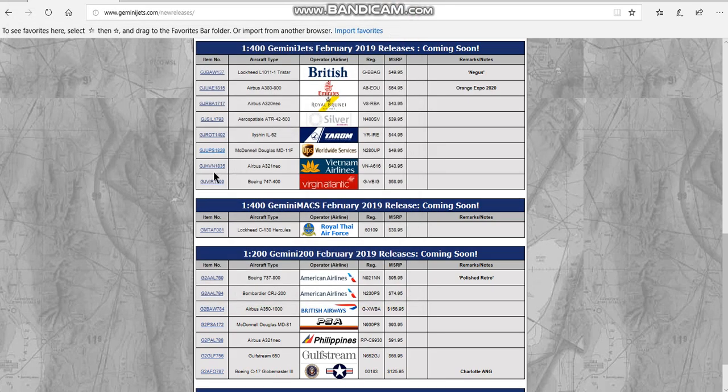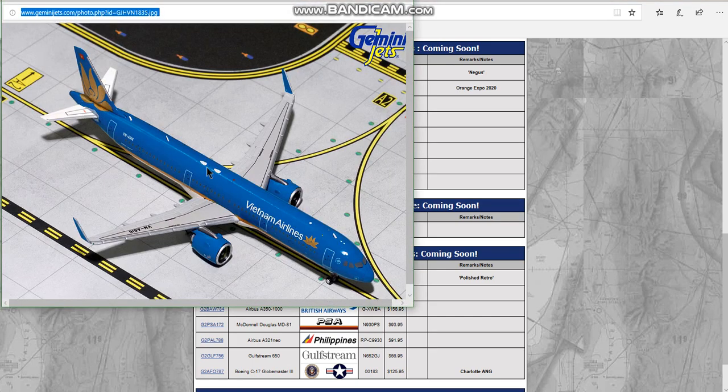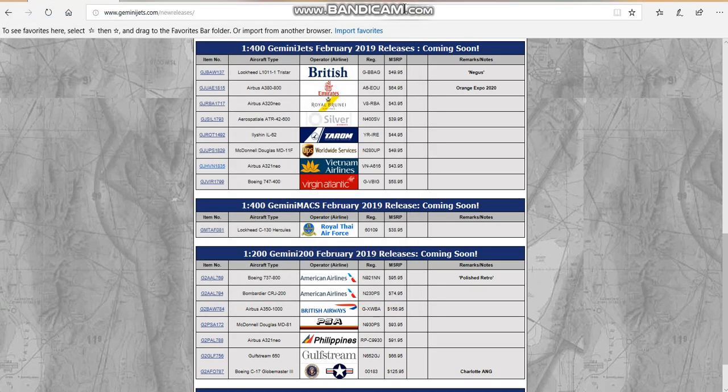Next is the Vietnam Airlines A321neo. It looks like a very nice model for you Vietnam Airlines lovers, and also some others. Yep. Seems like Gemini Jets have been coming out with a lot of Vietnam Airlines models in the past year, and I don't really know why. Because I don't think it's that popular of an airline with people. So I don't know. Next is the Virgin Atlantic 744.